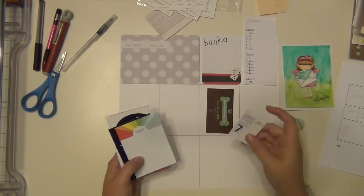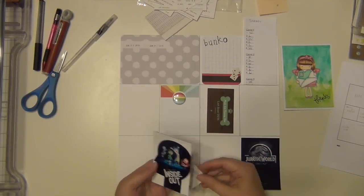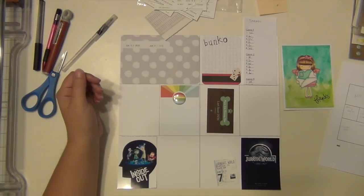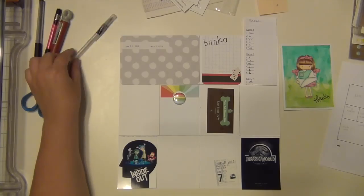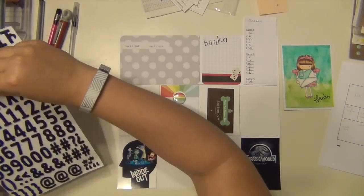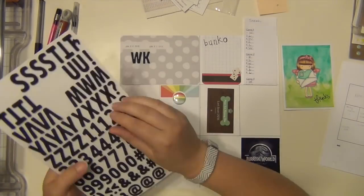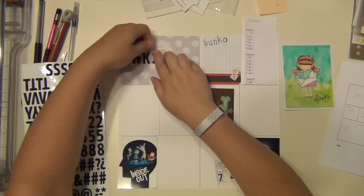This is also going to complete my first album for the year. I always have my year in two different albums. I do January through June in one album and then July through December in a second album, mainly because I just can't fit it all in one, it's just too much. So this is going to complete my first album.